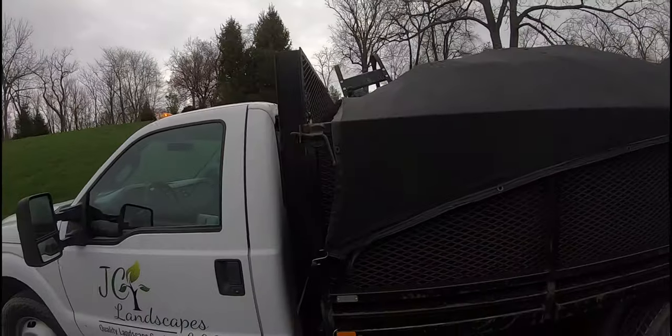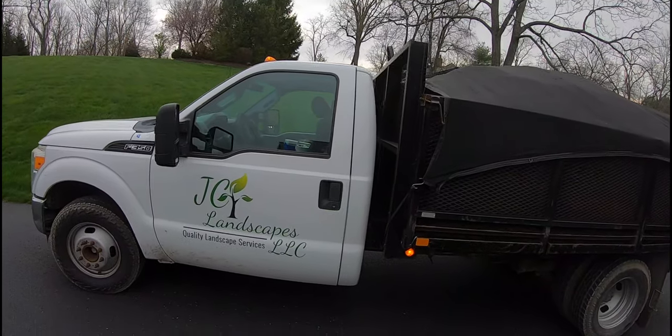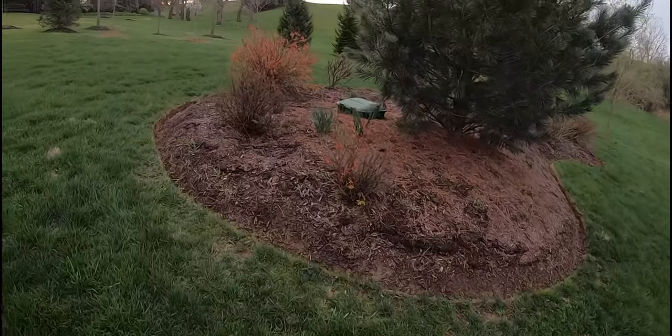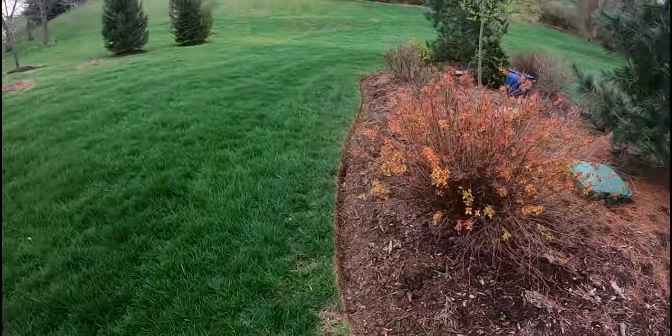Alrighty, everybody, we are here. I am loaded up with some mulch. I have 10 yards on this old beastie. Do a quick walk around here, show you guys a little bit what's going on. Have a nice fresh edge on this already. We were here the other day and got the edging done.